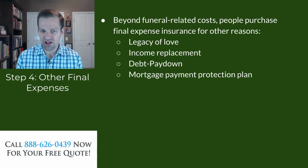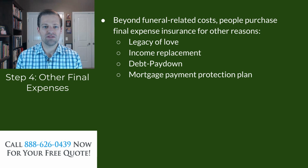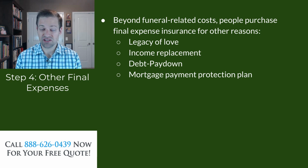Maybe you get a $25,000 plan. Your mortgage is $500 a month. That means you pay $6,000 a year in mortgage payments. And then that gives you approximately 4 years to pay the mortgage without being under stress of not being able to pay it out of pocket.